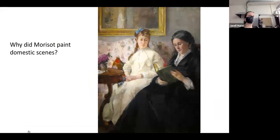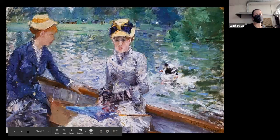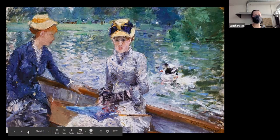Berthe Morisot was another female painter, and she did a lot of interior scenes as well. She too was an upper class woman. Her and her sisters trained to be painters at an early age. A lot of women were. It was something that made you more refined, but most women gave it up when they got married. She did not. She actually married the brother of Manet, not Monet, but Manet. And so she painted throughout the rest of her life.